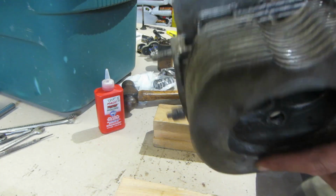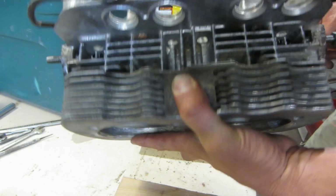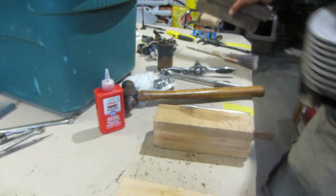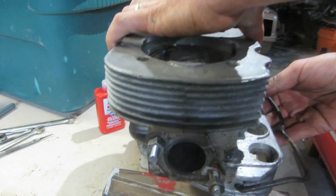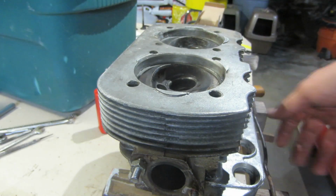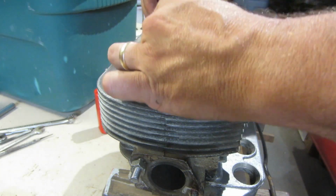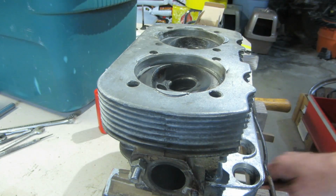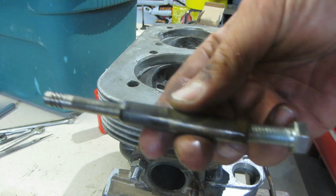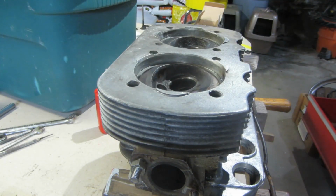I got it most of the way out. See? There it is. Just gotta shim up my boards here a little more. There it is. We got two out now. I got six more to go.